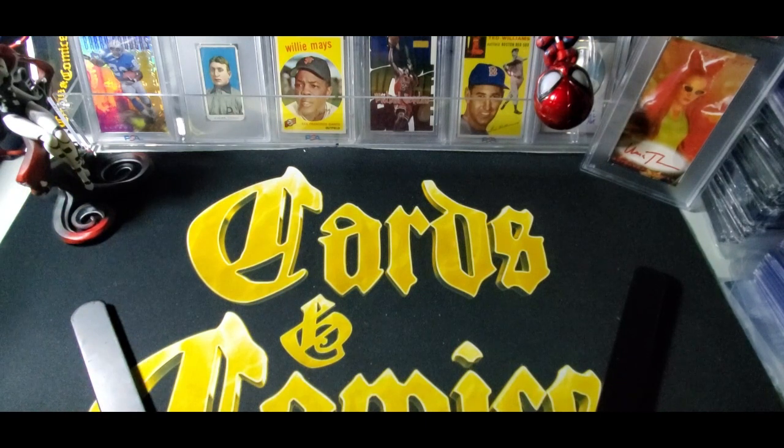It seemed very convoluted. But I just went to the National Sports Collectors Convention, and this show did have lanes and ways to funnel people and make it really fast.